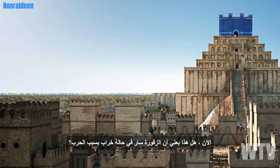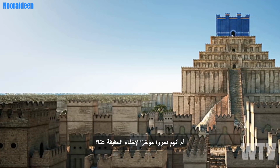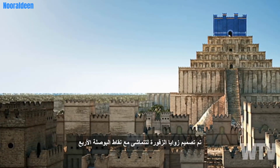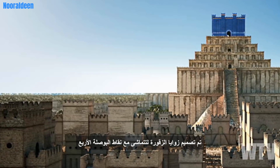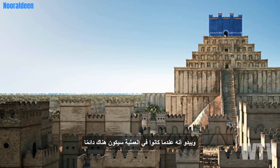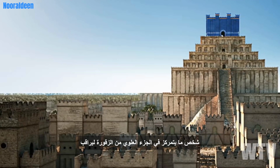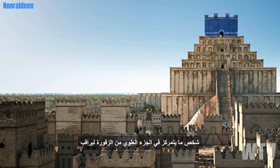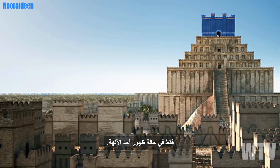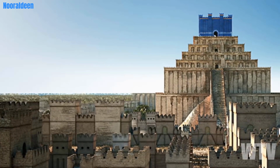Now, does this mean that the Ziggurats are in ruins due to warfare, or were they recently ruined to hide the truth from us? The corners of the Ziggurat are designed to line up with the 4 compass points. And apparently, when they were in operation, there would always be someone stationed at the top of the Ziggurat to keep watch, just in case one of the gods showed up. They even had provisions prepared for them upon arrival.